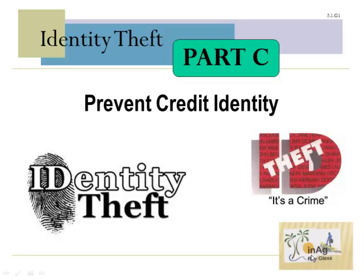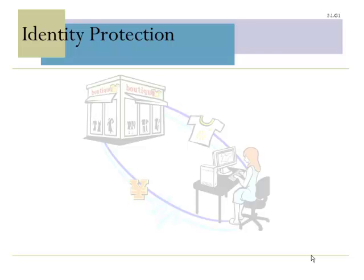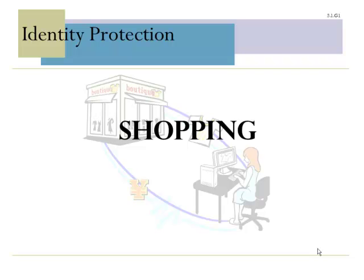Well, welcome back, class. This is part C of identity theft, prevent credit identity. We're looking at this next part. We'll be looking at protecting your identity, as we did a little bit in part B.